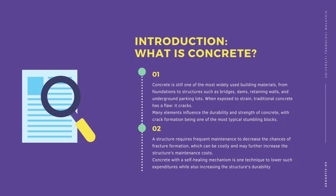It cracks. Many elements influence the durability and strength of concrete, with crack formation being one of the most typical stumbling blocks. The structure requires frequent maintenance to decrease the chances of fracture formation, which can be costly and may further increase the structure's maintenance costs. Concrete self-healing mechanism is one technique to lower such expenditures while also increasing the structure's durability.